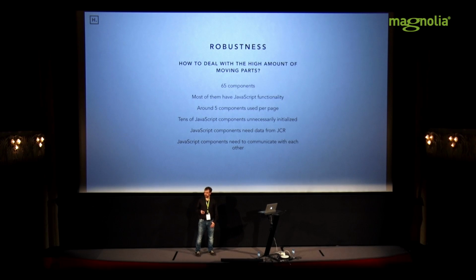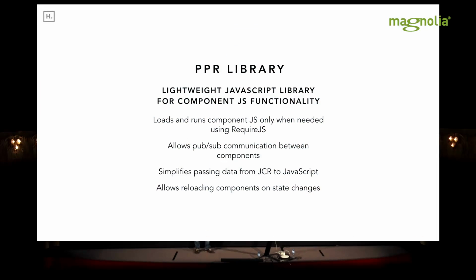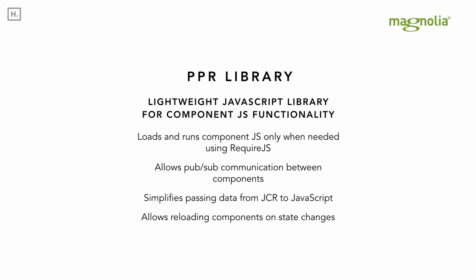And because the design is so atomic, we needed a way to feed the components data from JCR, from the dialogues. And we didn't find any easy way to do it, and neither for allowing components to communicate with each other. So we made a library. There's a lot of JavaScript libraries, and that's probably because it's quite trivial to make one in JavaScript. So we rolled our own.